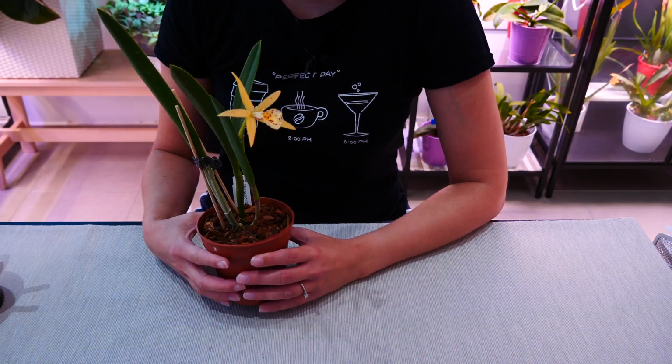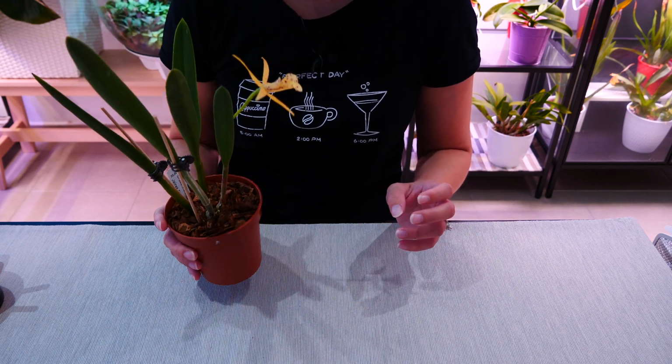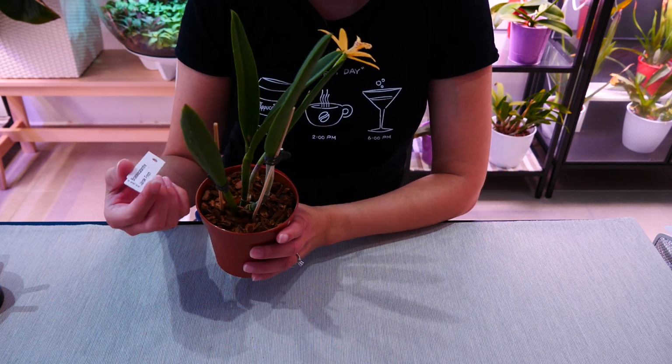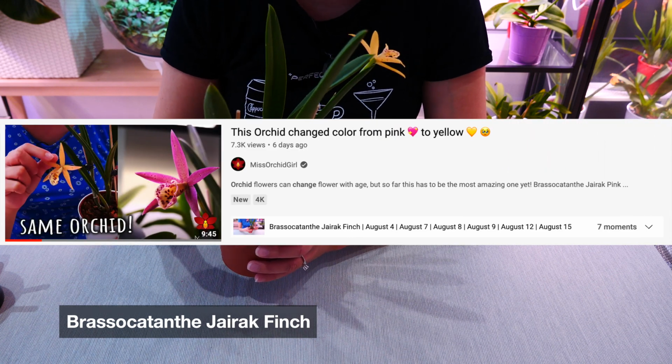On the same shelf, you might have noticed this one. This is another Cattleya type. It is very fragrant right now because it's super early morning when I'm filming. I already did a video on this one. This is the Brassocatanthe Jairak Finch. I'll link you to that video down below.